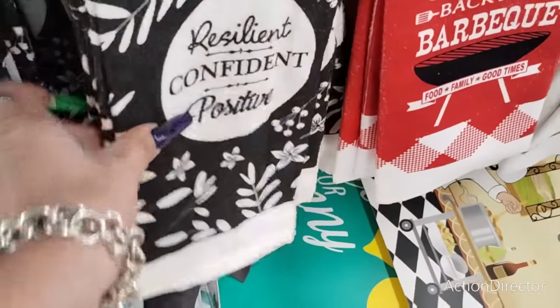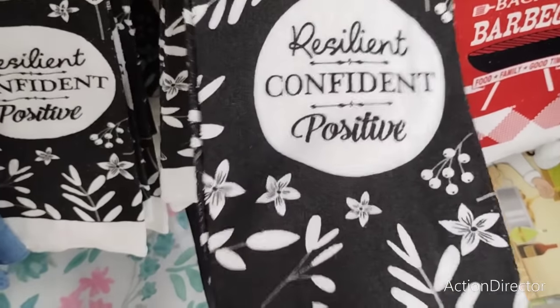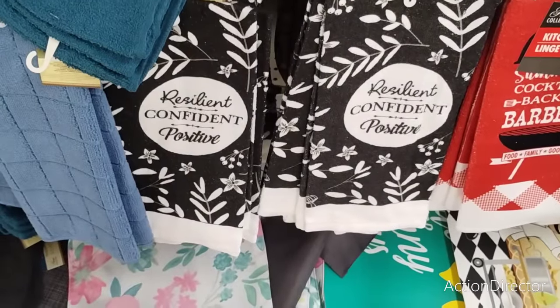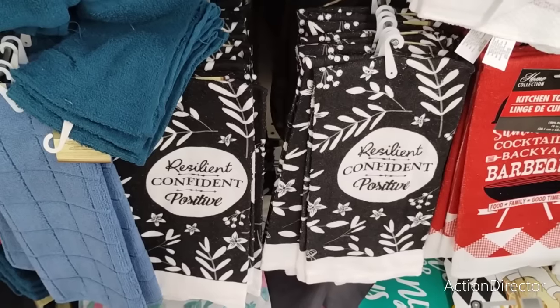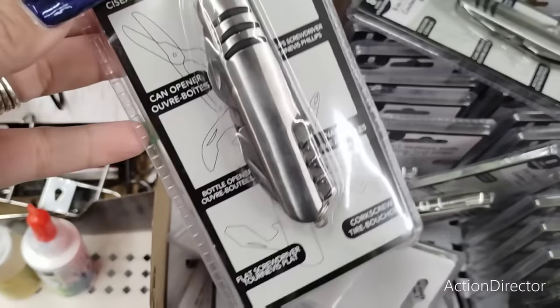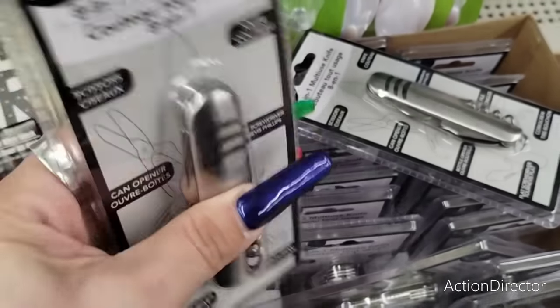These are new, resilient, confident, positive. I'm not seeing the matching accompanying pot holders or the, whatchamacallit, the oven mitts. Utility knife, 8-in-1 multi-use knife. That'd be cool, like for dad or something, I'll put in his stocking.